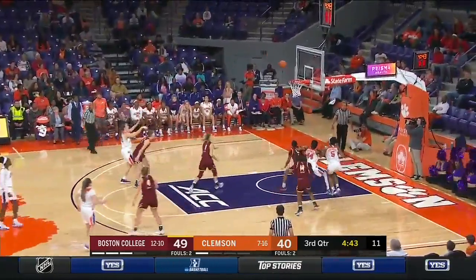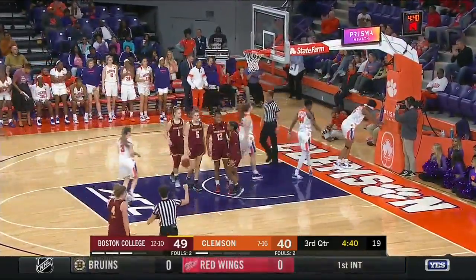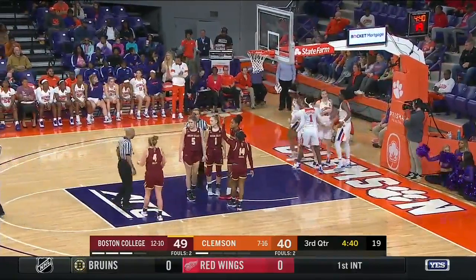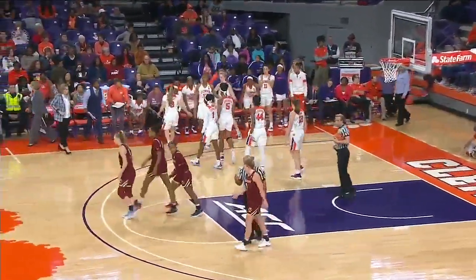Robinson up top. Hank. Pretty good mid-range jumper shown by the freshman. Robinson. She won't get the putback, and she hobbles after being fouled. But she will head to the free throw line. Probably an opportune time for an official timeout. We'll take one as well here at Clemson.